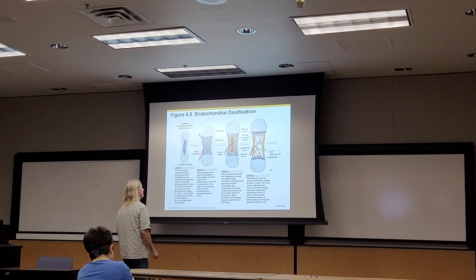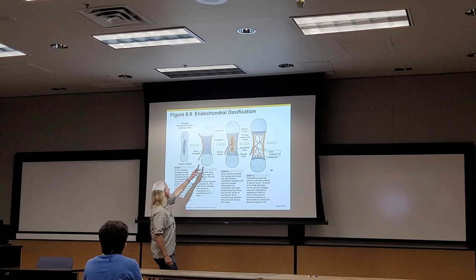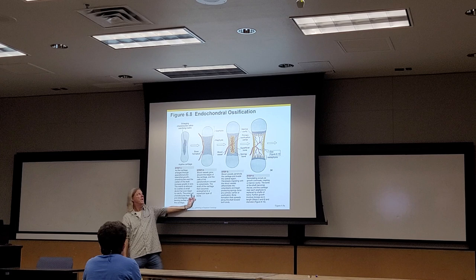What kind of cells are making that bone? Osteoblasts. What kind of cells are tearing the cartilage out of the way to make room? Chondroclasts. So now we got activity going crazy. What else is different about this picture and that one? It's big. Bone formation. It's hungry.